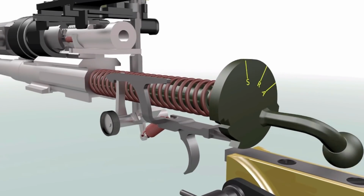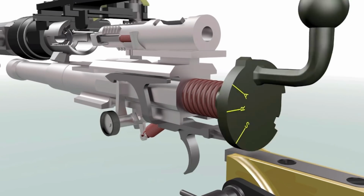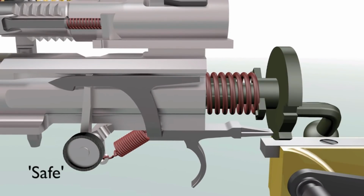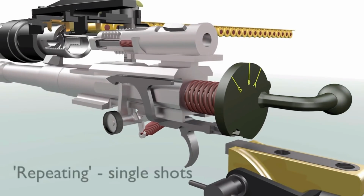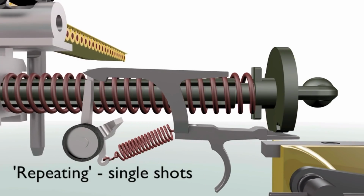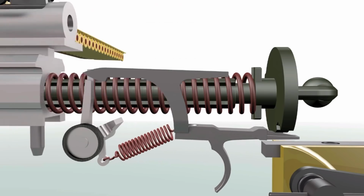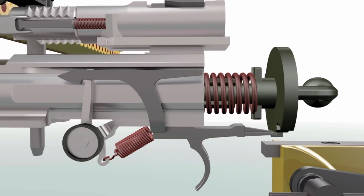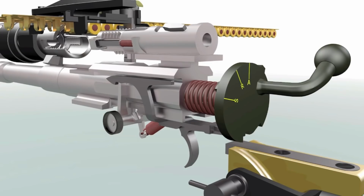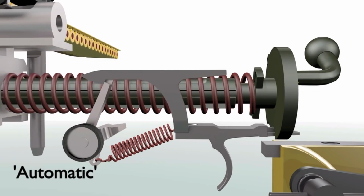First, we will cock the action by rotating the charging handle to the topmost position and pulling rearward. Pressing it back forward, we can now select S for safe. In this position, the plate prevents the trigger from being pulled. In R, for repeating fire, the trigger can be pulled but is cammed downward on each shot. This pitches the front trigger bar too high to snag the sear, forcing single shot fire. In the A automatic fire position, the trigger is level, leaving the bar engaged on the sear.